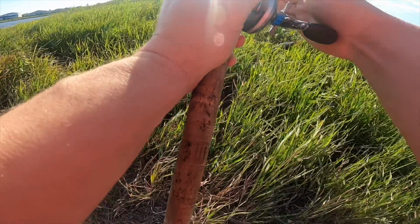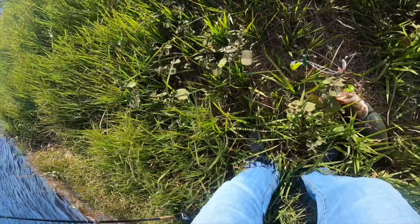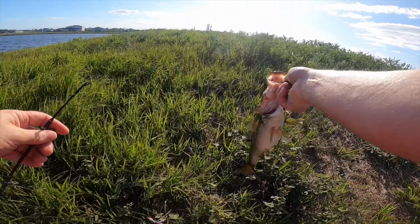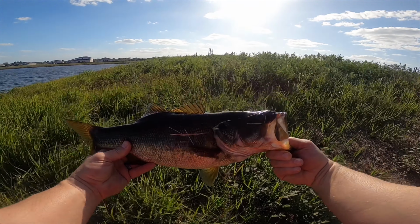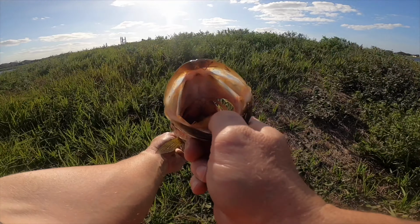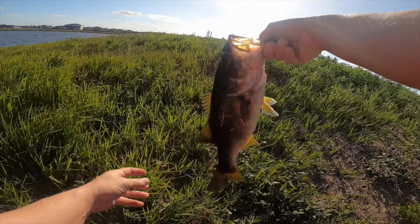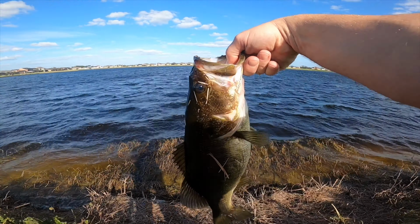He's a nice one. Sombrero rig does it again. Dude, that's a fat belly. 3.5 pounds right there. Nice fish, guys. Not a big mouth, but the body, jeez, just huge, huge, nice fish.